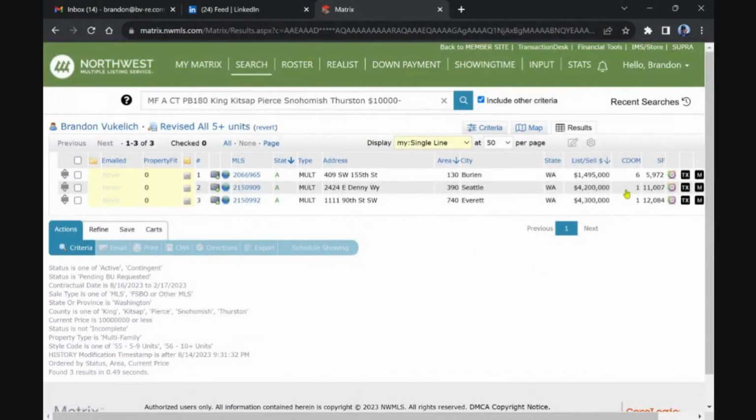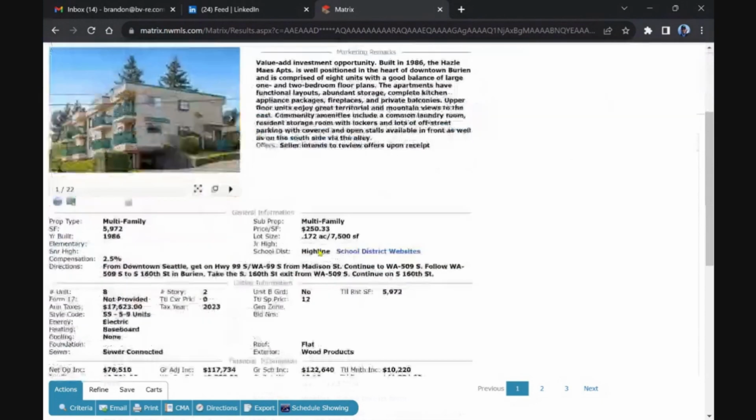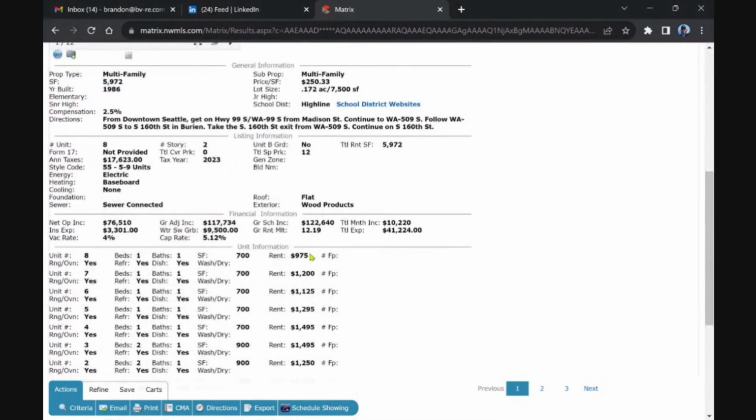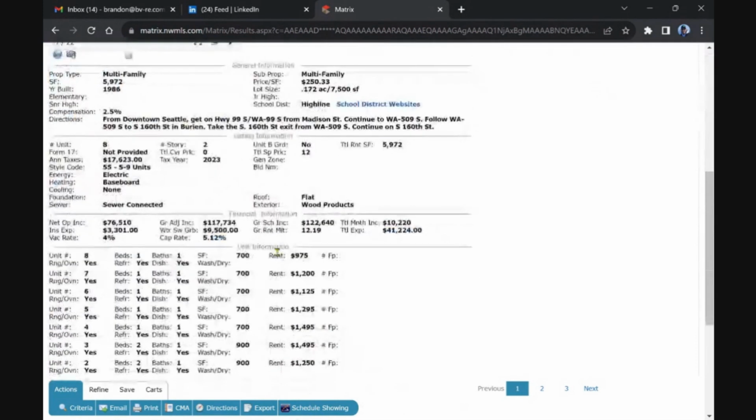5+ units. These are all newer. One in Seattle, one in Everett, and Burien. Burien's back on the market, actually, or price reduction. This one is a value add opportunity, built in 86. This one was on a while back. I don't know. I have to check the history. It probably expired, and now it was just relisted. But this is a good value add opportunity that I was evaluating for another client. But at the end of the day, they wanted something a little more turnkey.